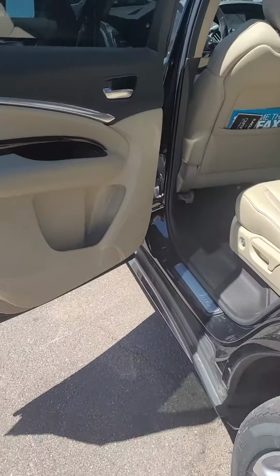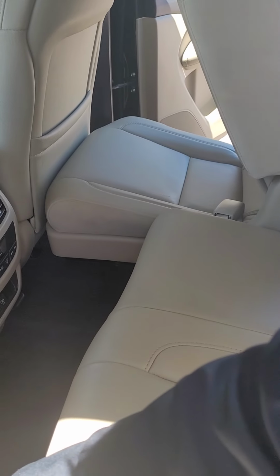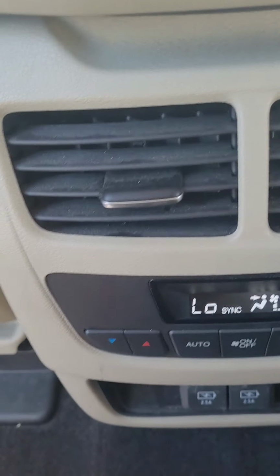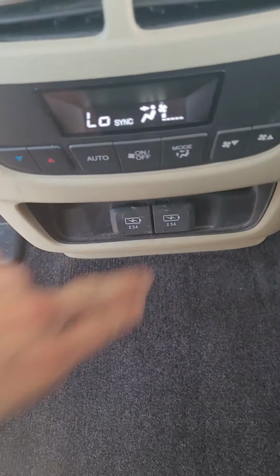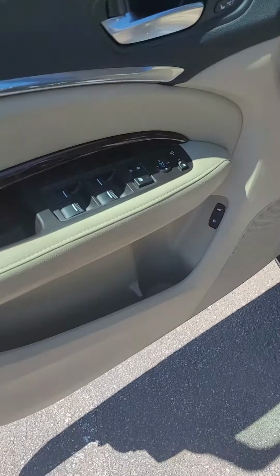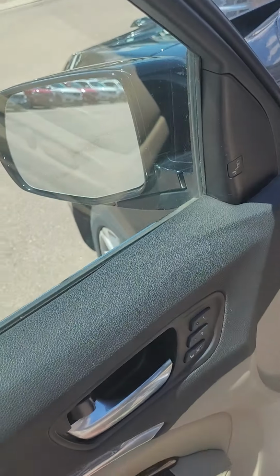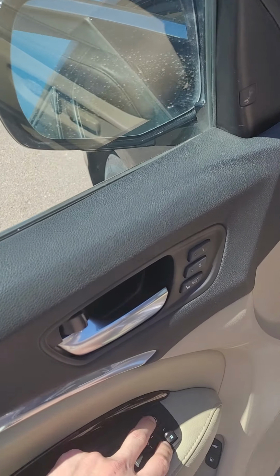Now coming back around to the back seat again, I wanted to show you that there is a pull bar underneath here to adjust the seats forward and backward. Also has rear climate control with some additional charging spots. Coming up here to the front, you're going to see that you have power folding mirrors. If I press this button, the mirrors fold in. Makes parking so much easier.